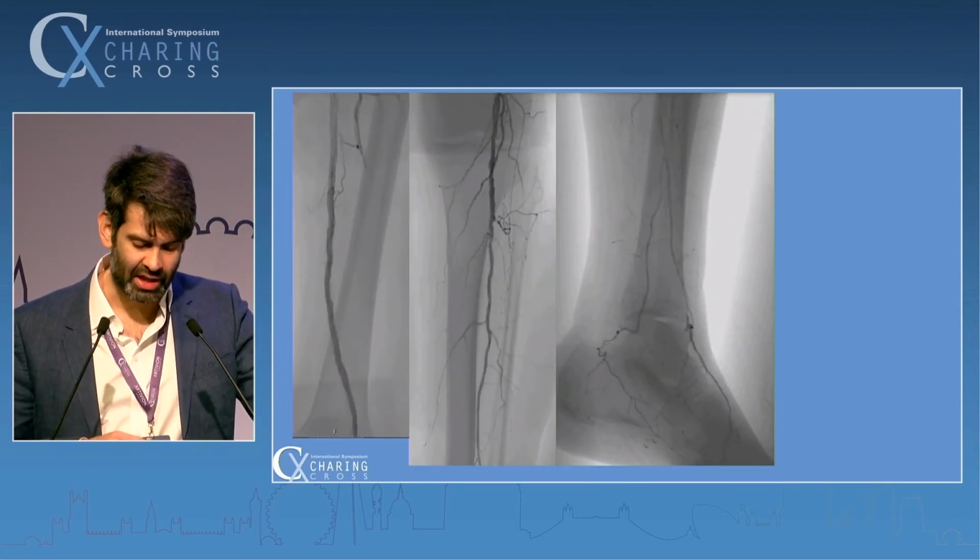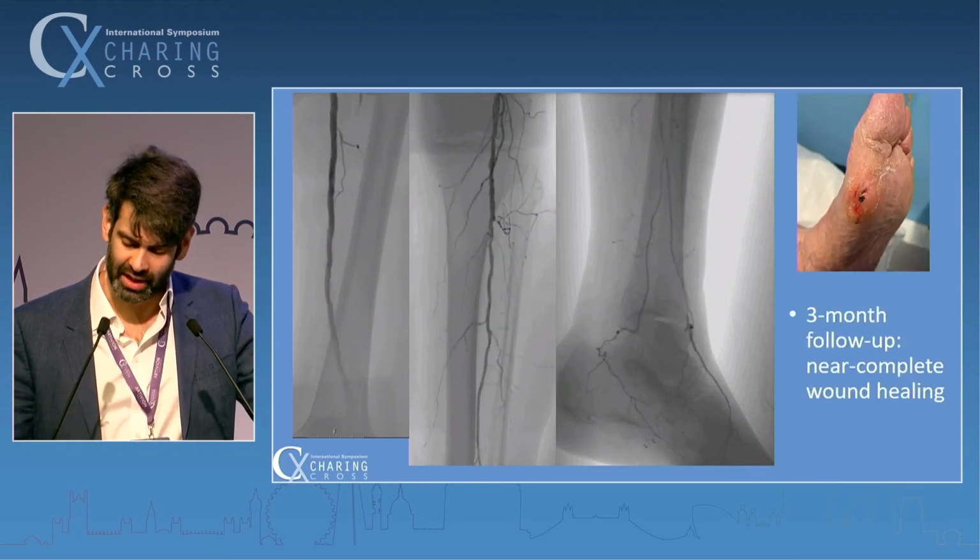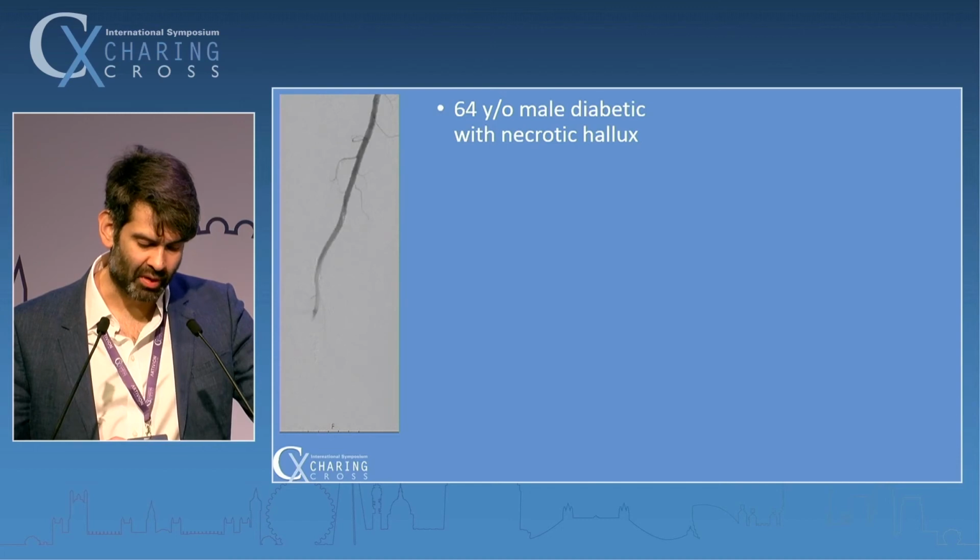And you can see these final angiograms, there's no trash at all, excellent flow to the foot, and the ulcer is now almost healed. I'll leave you with one final case.